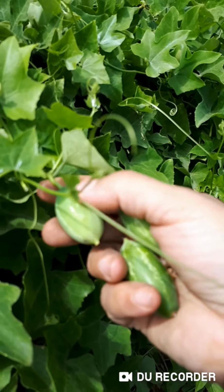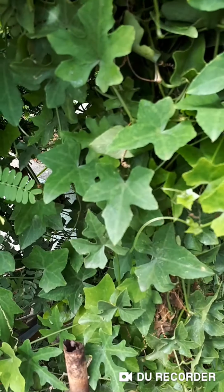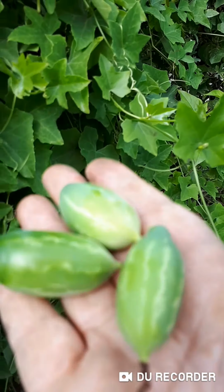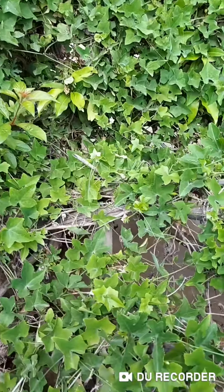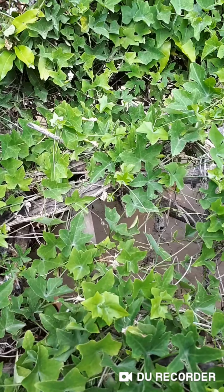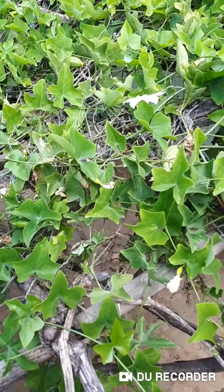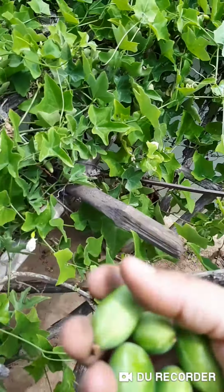If you miss, again they'll turn unusable, that means they'll ripen and you can't use them. So for curry you have to harvest in this stage, and it will be so delicious. If you ever tried ivy gourd curry, you will know. If not, go ahead and try. See, yesterday only I harvested, and today I see again so many.